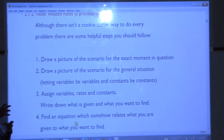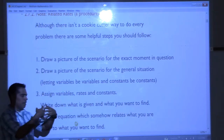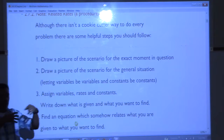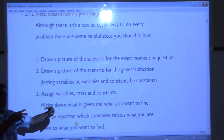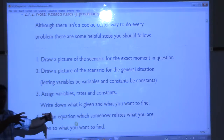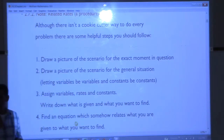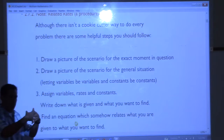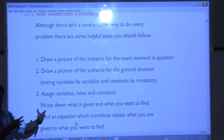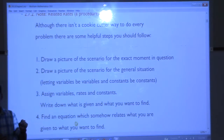And that became problematic because we got 0 over 0. Do you remember that? With these problems, somehow these variables are related to one another. Maybe it's PV equals nRT, pressure, volume, temperature. Maybe they're all connected to one another and they're changing with respect to time. And what we want to know is at a specific instant, how fast one of them is changing. Let me say that again. You have some equation that relates variables together and they're all changing, and we want to know at an instant in time how fast one of them is changing.